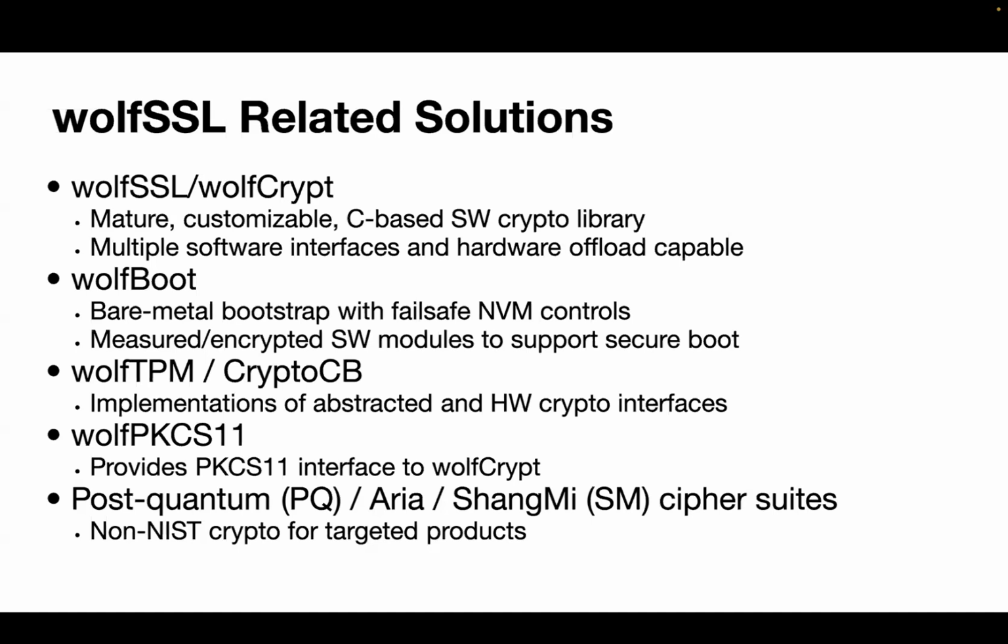The other big thing that we wanted to make sure was clear is that because the hardware vendors tend to be behind in terms of which algorithms they're implementing in hardware, we support the latest algorithmic advances, specifically with post-quantum. We're one of the first companies out there pushing CNSA 2.0 and post-quantum solutions. We support ARIA, Shangmi ciphers. So this is where that algorithm agility that our software can bring to the table really helps out.